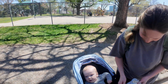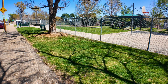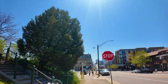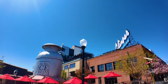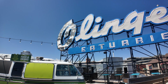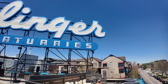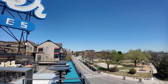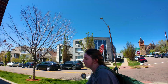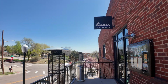Here we are in the Lower Highland neighborhood, which all the trendy kids call Low High, right here in the center of it. And right across the street here, you can see the redevelopment that happened. There's the old mortuary, that old red brick building that we're getting ready to walk into. But this whole area has seen a rejuvenation, a rehab, and the bottom is a gym. The top here is some shops, and Linger, rightfully named.